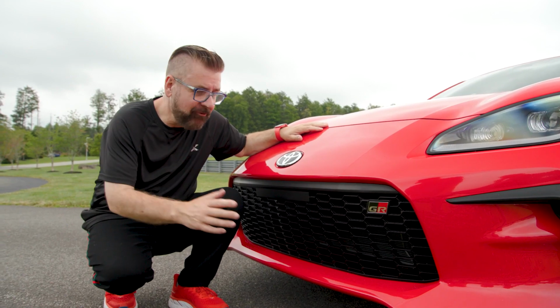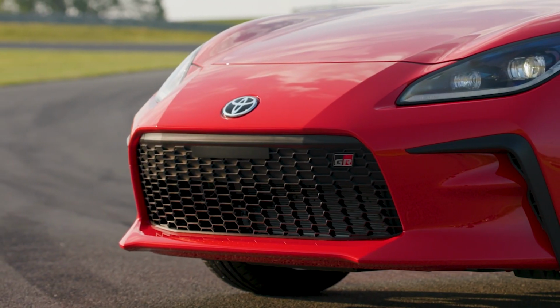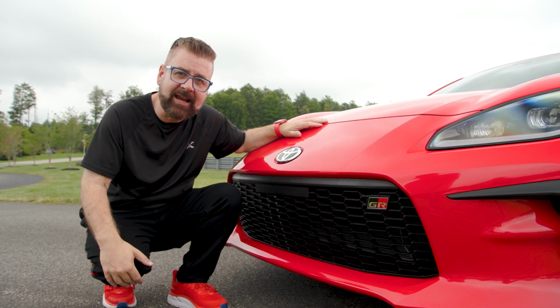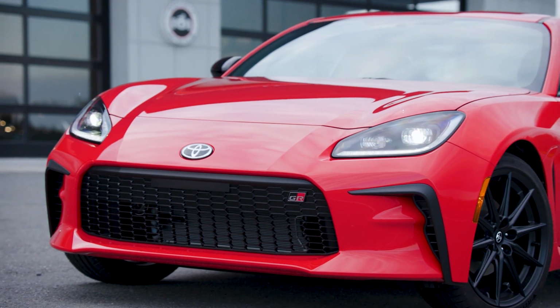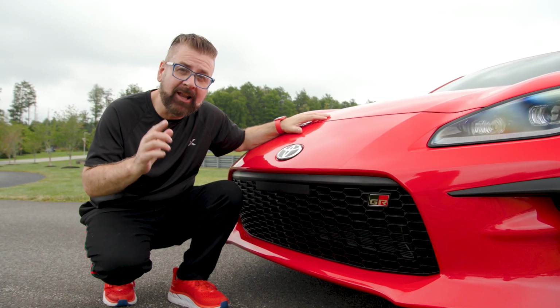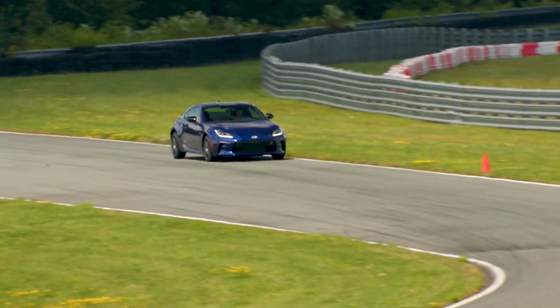If you look very carefully, the shape of this is a G in the grille, contributing to the name, of course, GR86. The hood itself has been remodeled for this generation, made out of lightweight material. Now that lightweight material helps Toyota get to 30 miles a gallon on the highway.